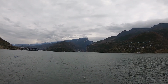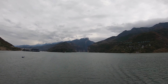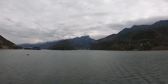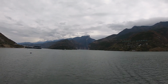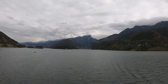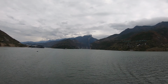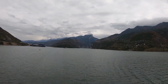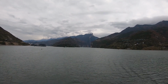So as you'll have just seen, we've come down the Qutang Gorge, and now we're back into the wide open areas of the Yangtze River, and I think the boat's about to moor up now for the evening. In the foreground you'll be able to see an island, which is the Jade Emperor City Island, which is a cultural area where some various people from Chinese history have ended up making their homes. But the area itself is very impressive, and the mountain you can see in the distance is the highest one in the Three Gorges region.